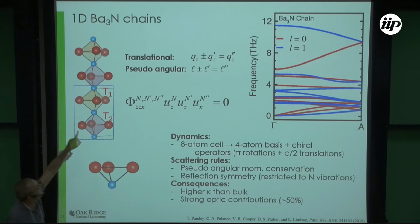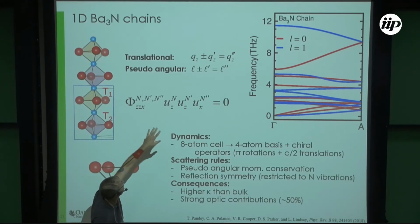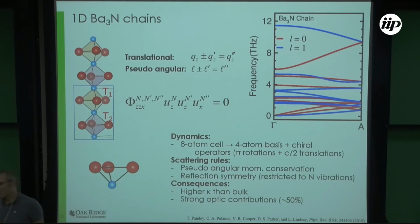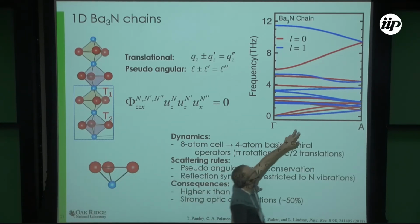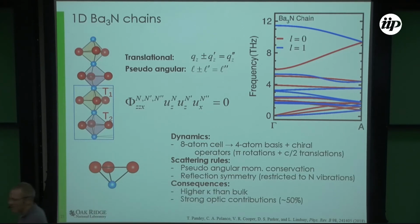So instead of having the traditional translational invariance or translational momentum conservation, I also have to conserve this chiral angle. And I'm finding that in 1D materials like polyethylene, this BA3N system here. And it's interesting to me because that limits the kind of scattering. So 2 blue phonons have to scatter into another blue phonon to conserve this. And so that's what I found with the carbon nanotubes. But for the achiral ones, it was really hard to describe because their unit cells got large.